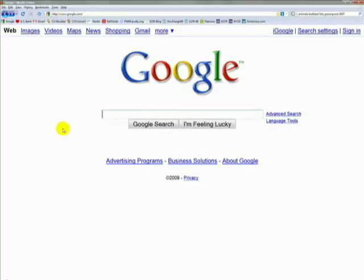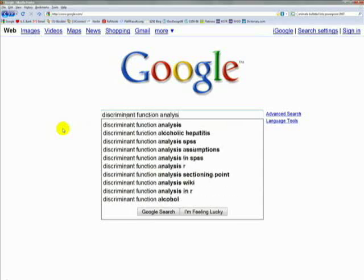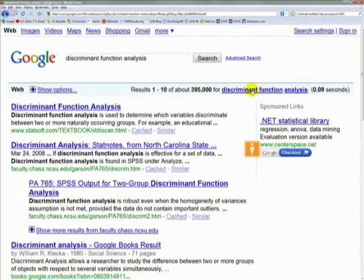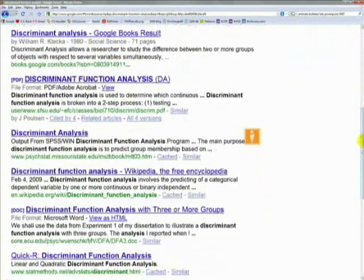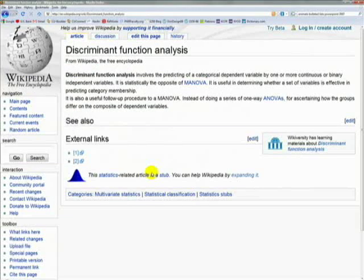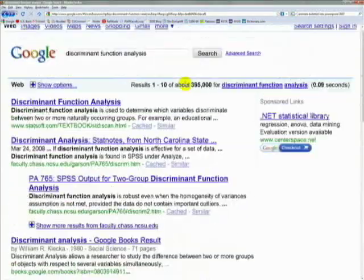For example, recently I came across a reference to something called discriminant function analysis. I had no idea what that was, so I Googled it. As usual, the first page of search results included the Wikipedia entry, so I started there. Unfortunately, the article was just a stub, a very brief overview, about as helpful as a dictionary entry. In this case, I was better off going back to the Google search results and clicking on the first website. That had a lot more information.